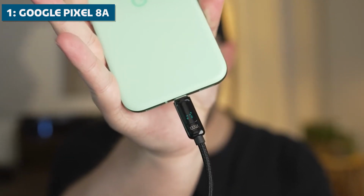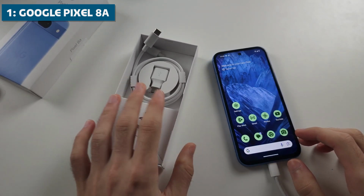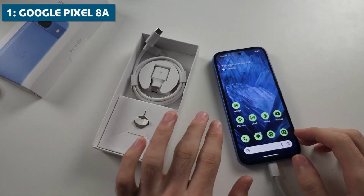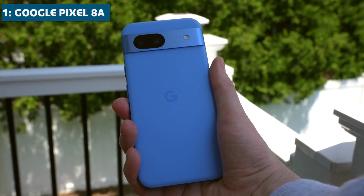Now, it's not all perfect. The battery life is, well, let's just say it's not breaking any records. And the 18-watt charging speed feels a bit like 2020. But hey, for everything else you're getting, these are compromises many people will be happy to make.